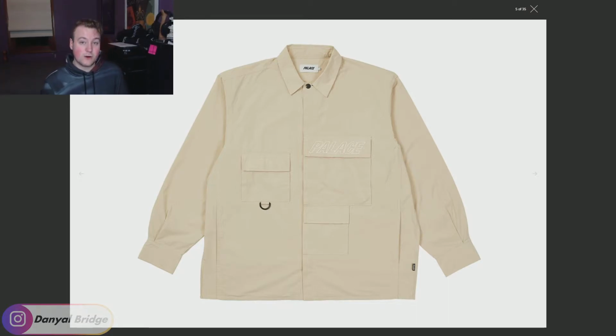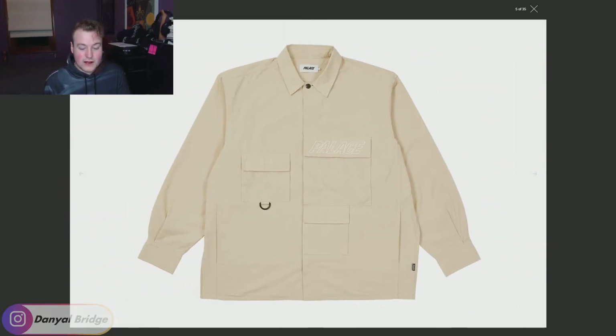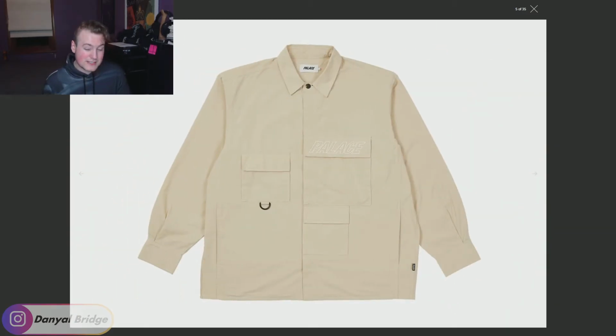I think this is quite nice. This would be a really nice overshirt that you could chuck over. It comes in 2 colors. It comes in this olive green or this very light beige or khaki-like color. It's not too bad. Out of the 2 colors, I probably would be leaning more towards this because I could see myself wearing it, but not a bad solid second piece for this week.